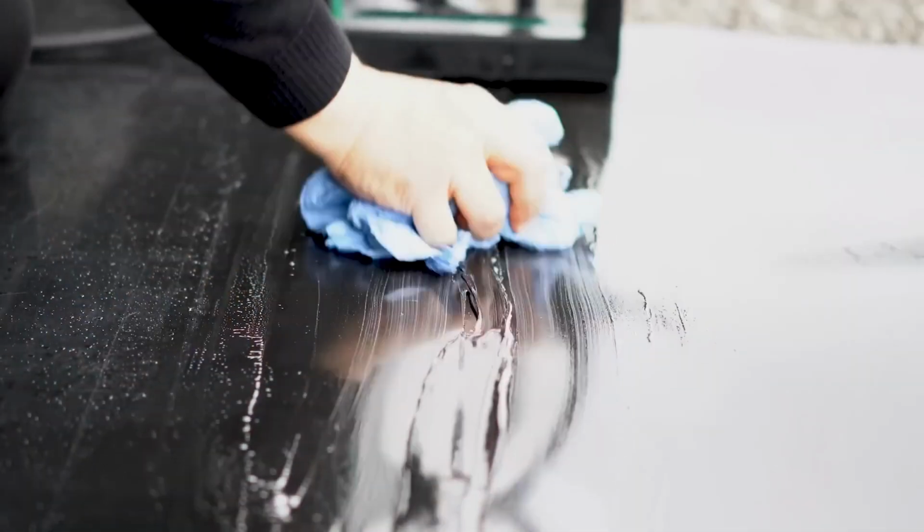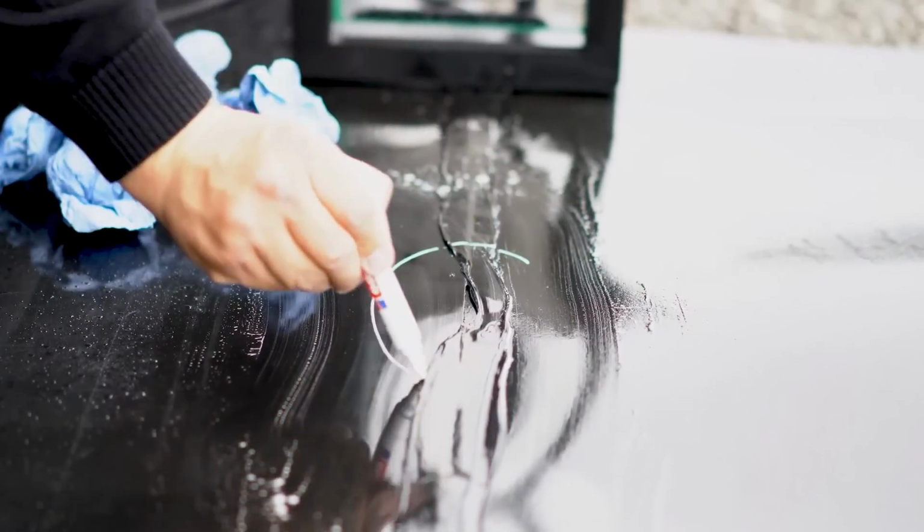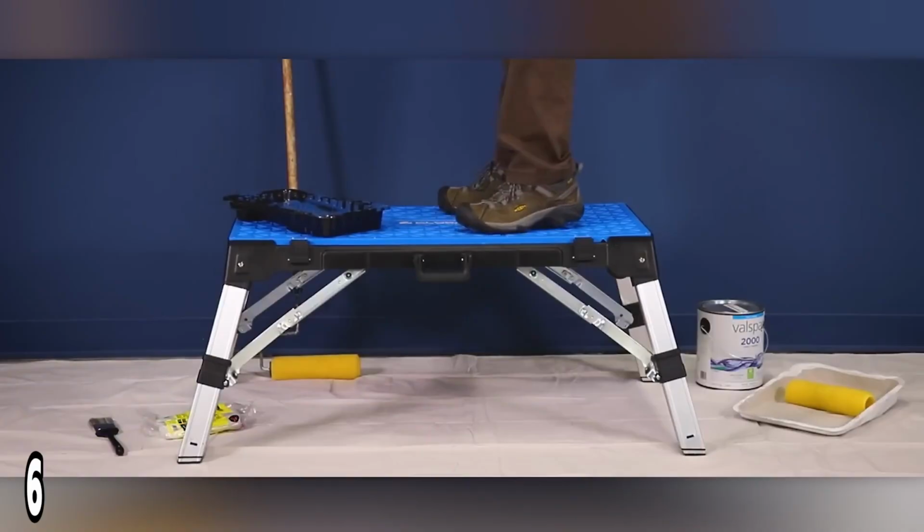The Leister Vacuum Plate 300's simple operation and portability make leak detection a breeze, saving you time and ensuring a watertight final product. Number 6.